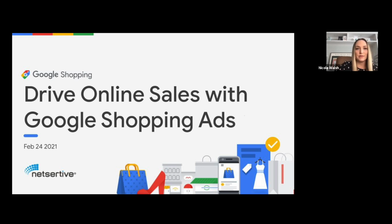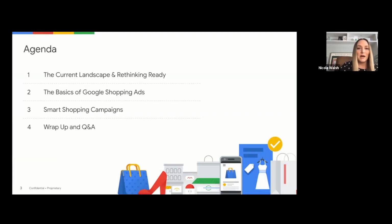for their end customers. And what we're going to be talking about today is specifically for e-commerce and looking at what are the e-commerce trends that we're seeing here at Google, especially in light of COVID and how the landscape has been changing, and how we could get started on shopping ads. So quick agenda: current landscape, the basics of Google Shopping ads, and how to use smart shopping campaigns to achieve your marketing objectives.